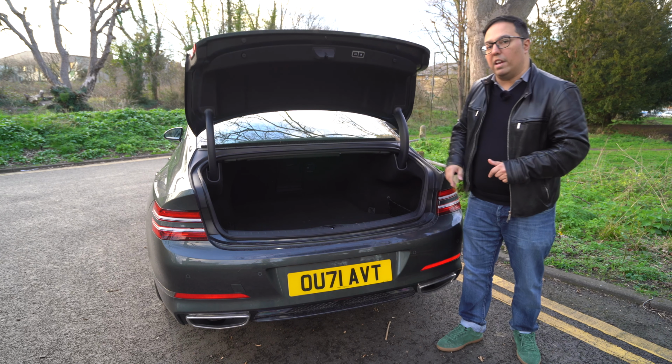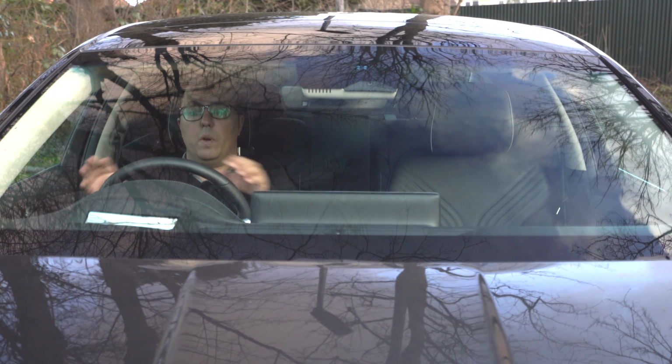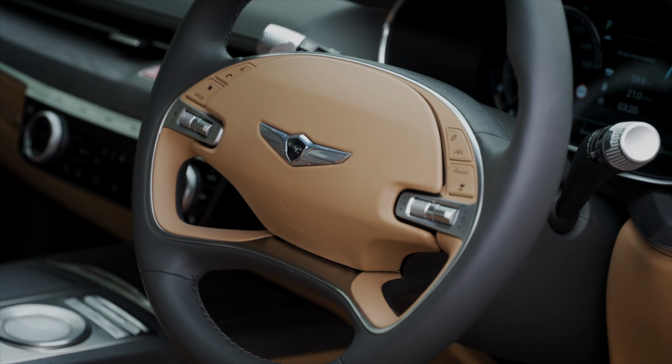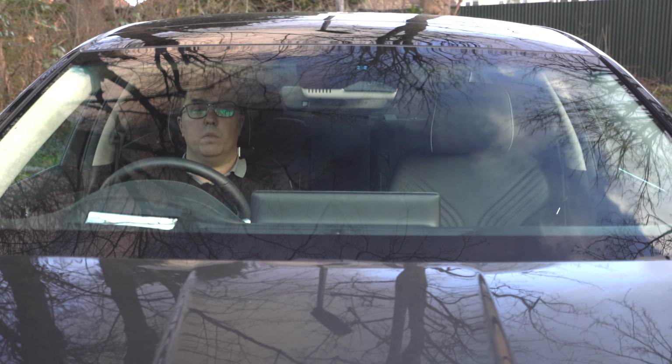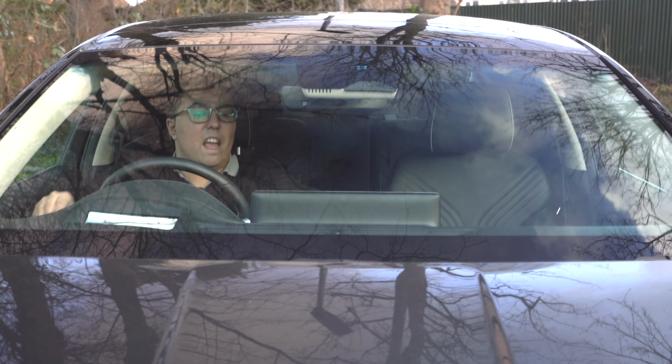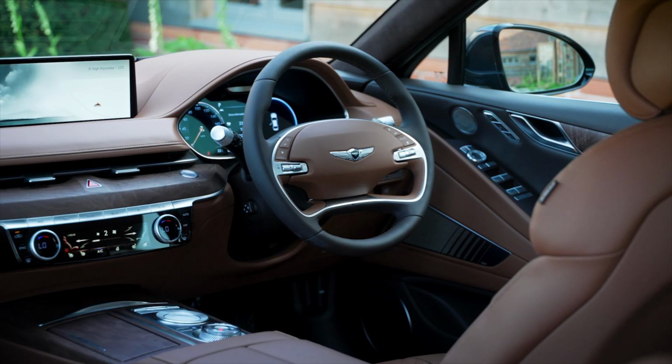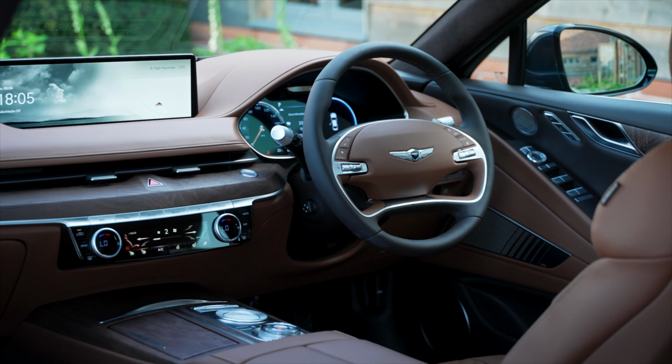Let's check out the interior now. Inside the Genesis G80 Saloon, we've got this beautiful leather steering wheel, which is missing a center spoke down the middle, which is an interesting design, but it's very, very comfortable. We've got soft touch areas all over the inside of the car. This is all either leather or soft touch plastic. We've got a beautiful wooden material here.